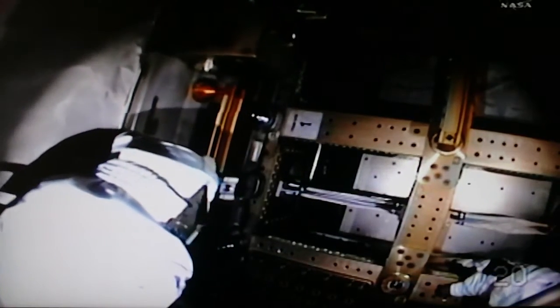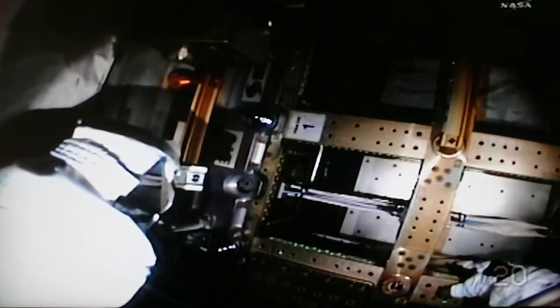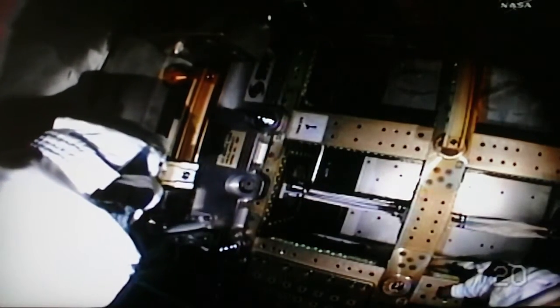And there you can see it starting to move. Nice job, guys. Nice and easy. Clear the course. Thanks a lot. Appreciate that. It's about 1,500 pounds, so it takes quite a bit to move it.